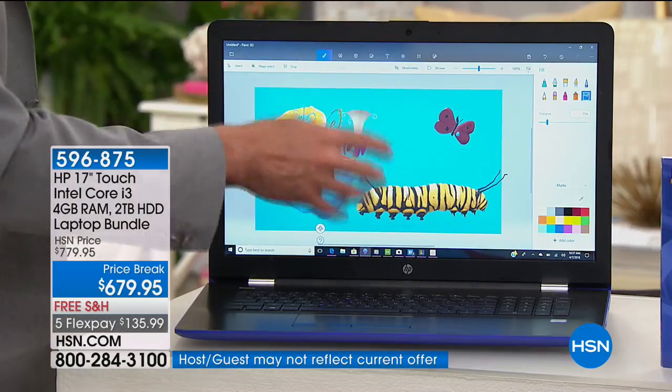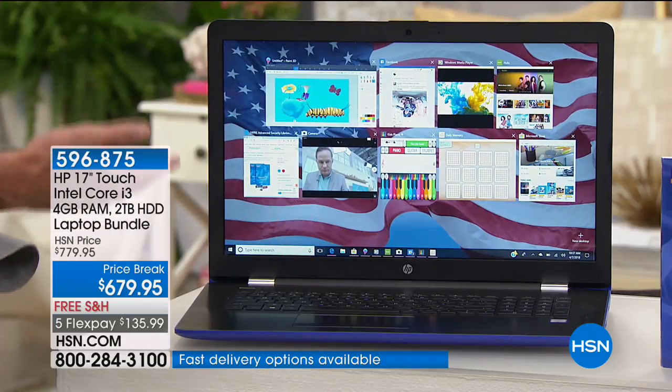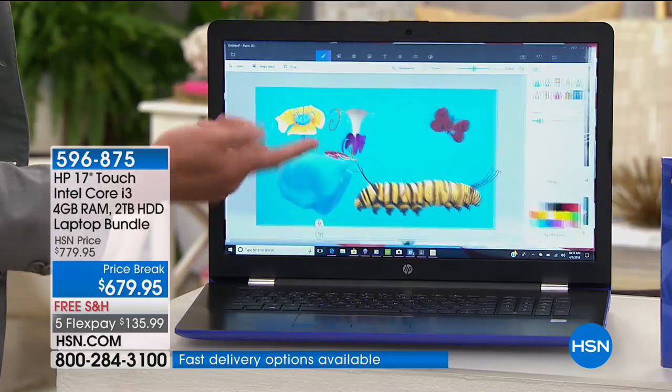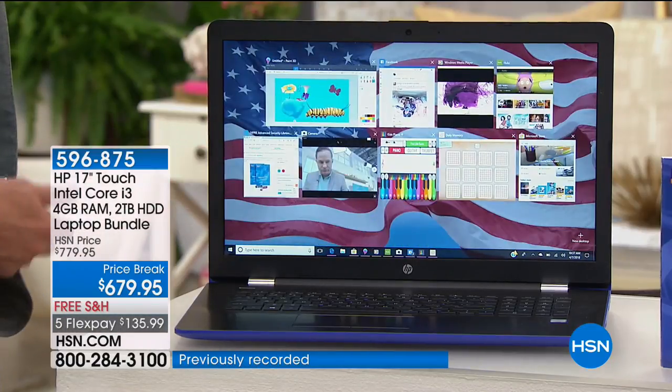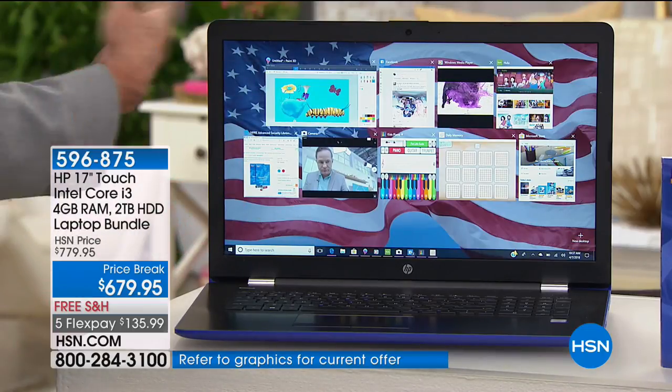And having the touch screen is such a pleasure. Also, because this has so much RAM in it, 4 gigabytes of RAM, when you have lots of things open at one time, so when I take my finger and just swipe it like that, that's something that's kind of cool in Windows 10. It allows you to see all of the programs or apps that you have open.